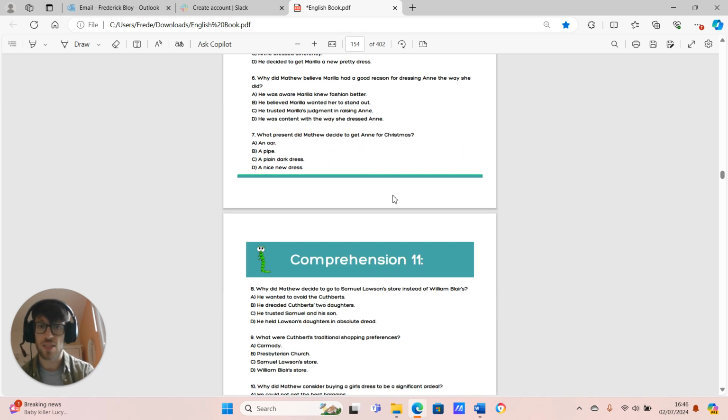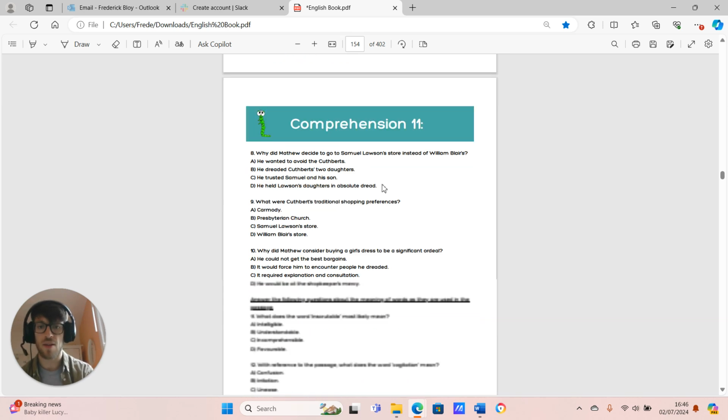What present did Matthew decide to get Anne for Christmas? Well, why does he go to the shops? To get a nice new dress. 7 has to be D.